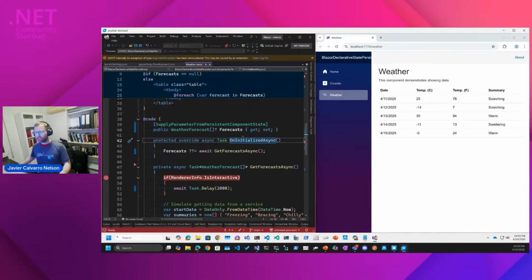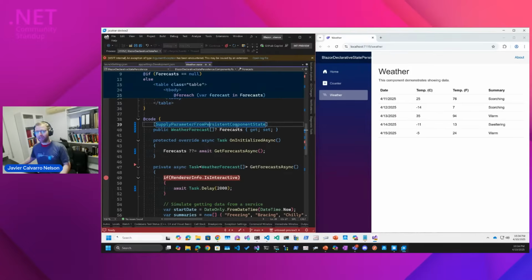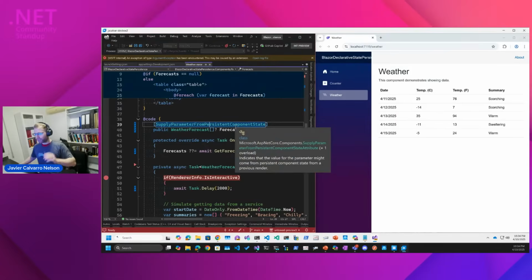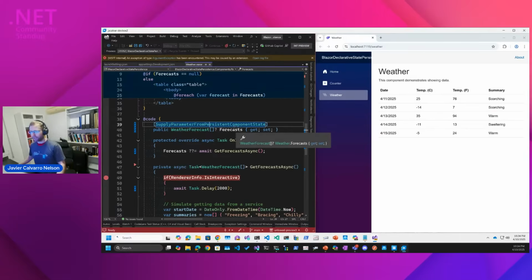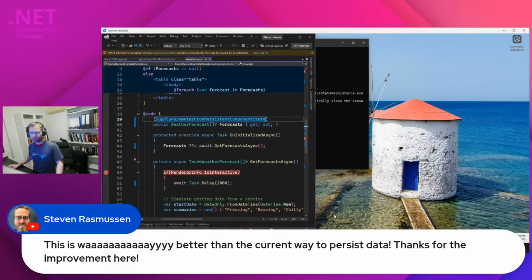You can also do this with services, which I'm not going to show you right now. But there is a method that you can call, RegisterPersistentComponentService, and you annotate your service with the same attribute, and we will save those properties, and they will be repopulated when the app starts in interactive mode or in interactive server. So this is one thing that I had to show you today.